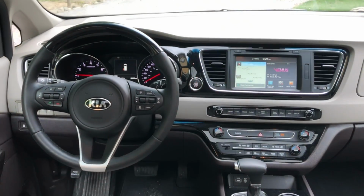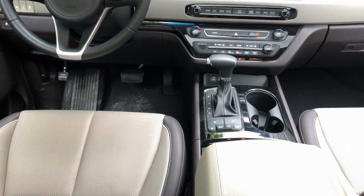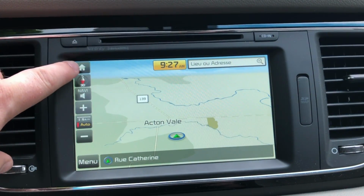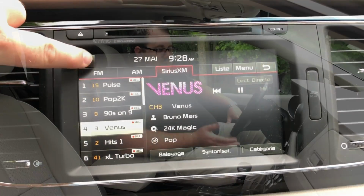Now, the interior here of the Sedona is actually quite similar to what we saw on the Kia Optima. We actually really like that car. It's the best mid-size sedan we have currently in our review list, and everything is laid out quite well. You do have your navigation screen up top. You do have a CD drive, which I know a lot of people have complained about with a lot of other vehicles, that manufacturers just aren't putting that on anymore. So you do have a CD drive up top. You do have your navigation system, and we do like it quite a bit.